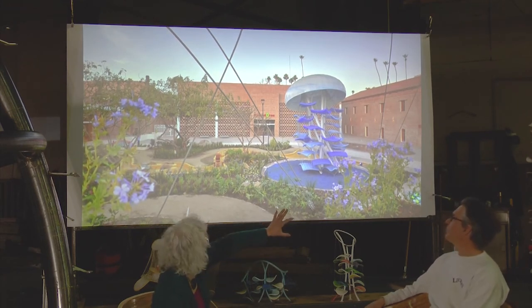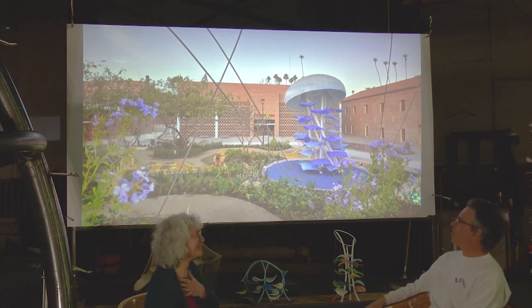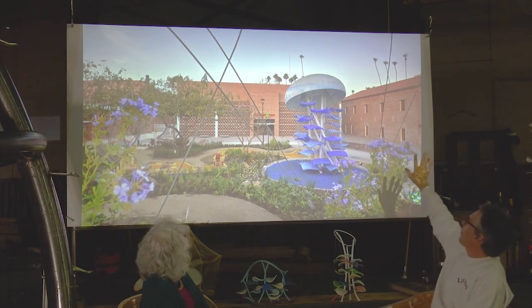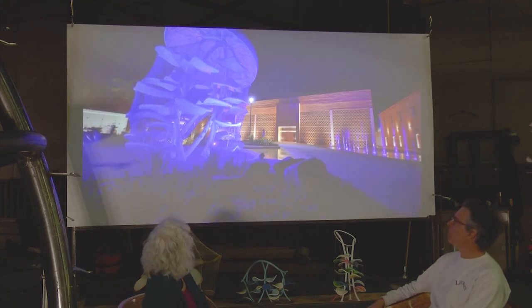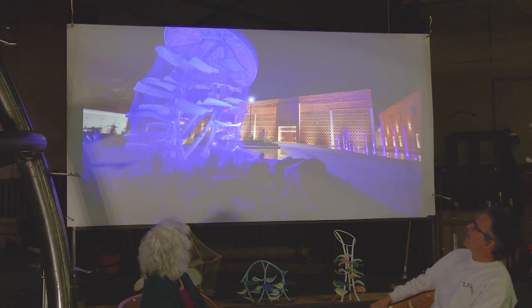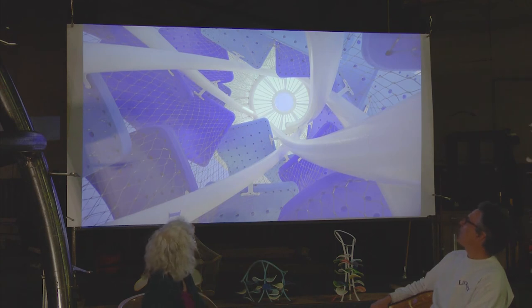Oh, but it also fits so beautifully with their landscape. I know. I just adore this picture. It's one of my favorite photographs. Me too. And I love the way these cables frame it in this old building. It's really cool. I do. I love it. Yeah, it's a really gorgeous courtyard. It is. Wow. And there's a shot of it at night. Wow. Looking really freaky. And this is looking up through the center of it. Wow, it's so beautiful.